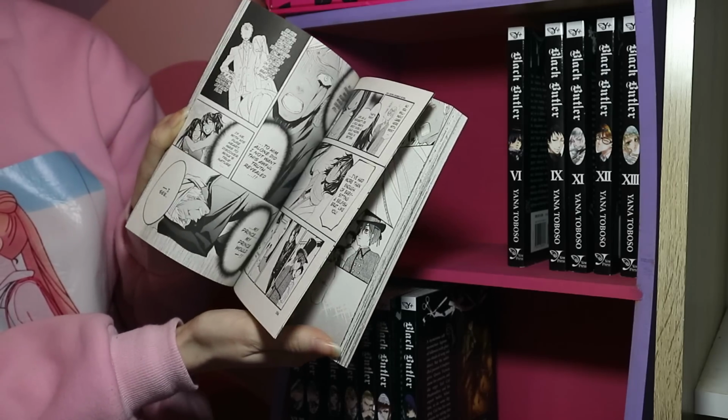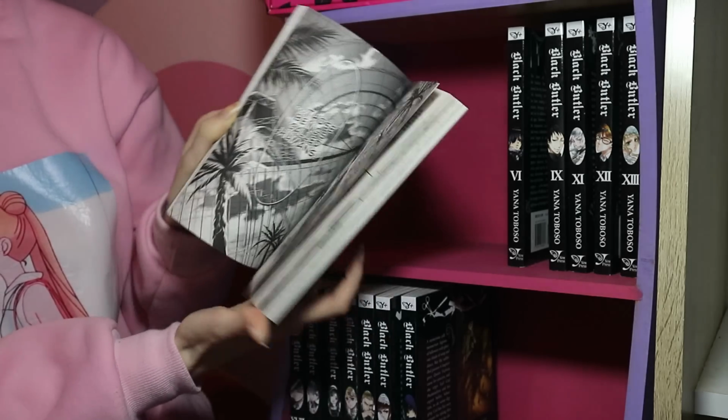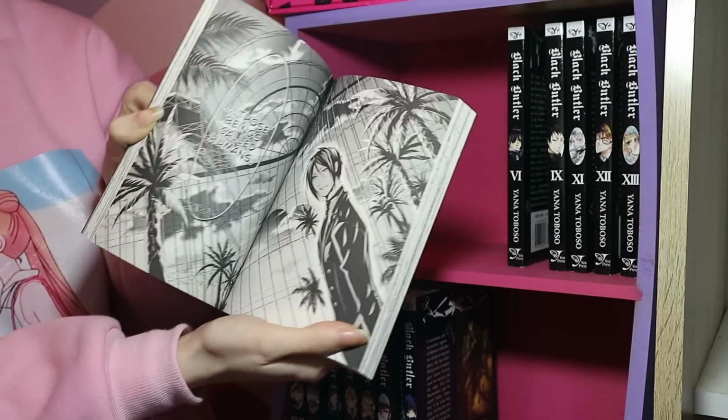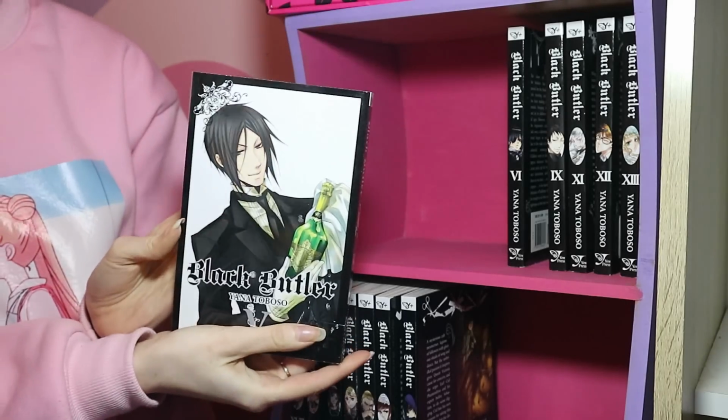This is when they've like just met Agni and Soma. Look how different Sebastian is in the earlier ones. And this is number 5.